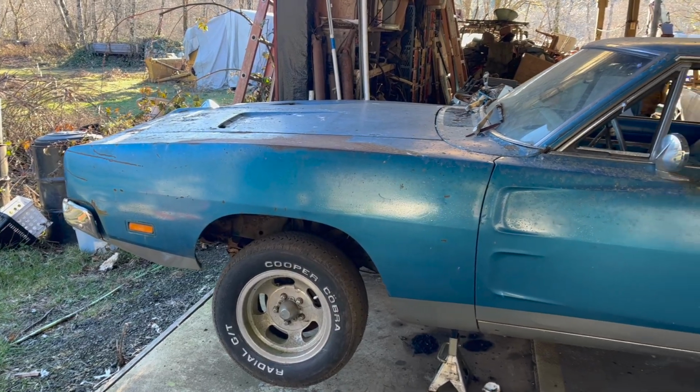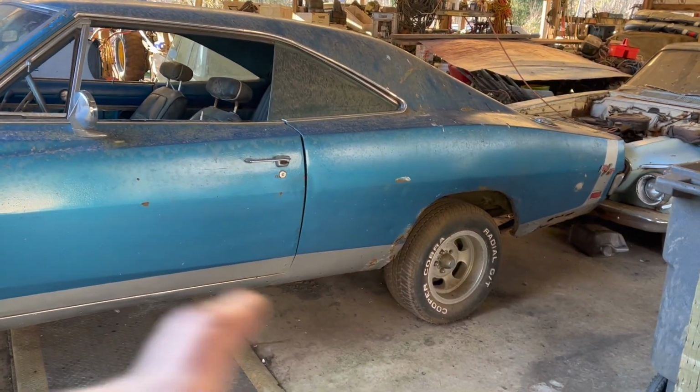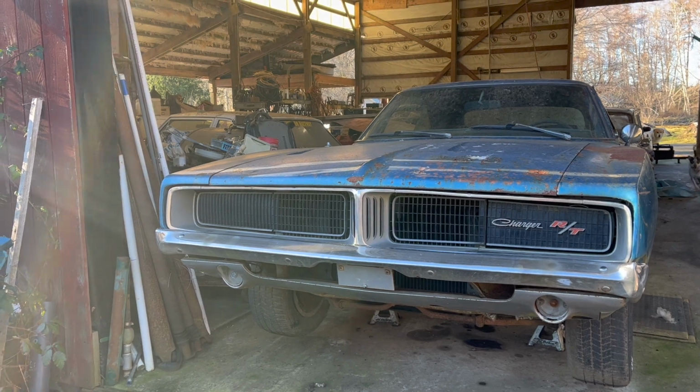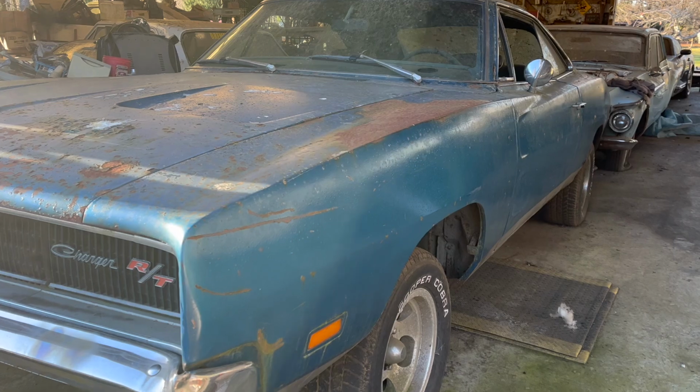This is a 1969 Dodge Charger RT 440 automatic. And it's got slot mags on it, which means it's cool. Just look at that. Yes, this is a real RT. Oh, hi, Zero. Now, obviously, this car's been repainted.